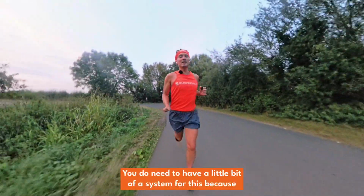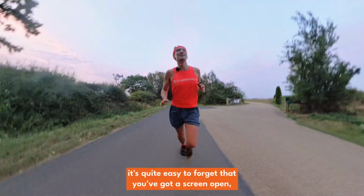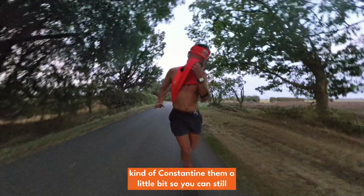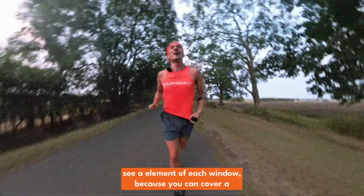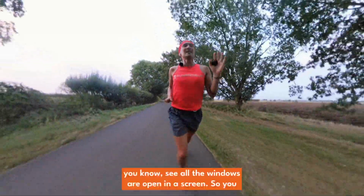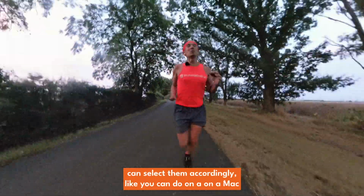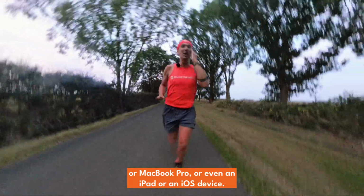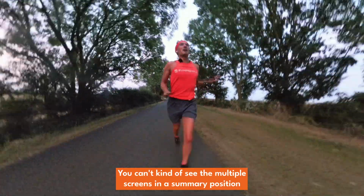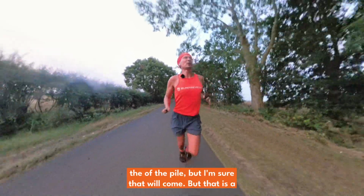You do need to have a little bit of a system for this because it's quite easy to forget that you've got a screen open, especially if it's layered on something, and you need to concertina them a little bit so you can still see an element of each window. One of the annoying things is you can't see all of the windows that are open in a screen, so you can select them accordingly like you can do on a Mac or a MacBook Pro or even an iPad or an iOS device. You can't see the multiple screens in a summary position where you can select the one that could be at the bottom of the pile. But I'm sure that'll come.